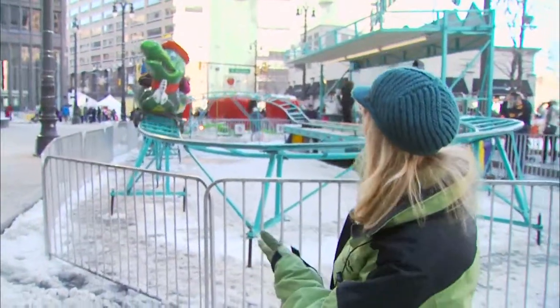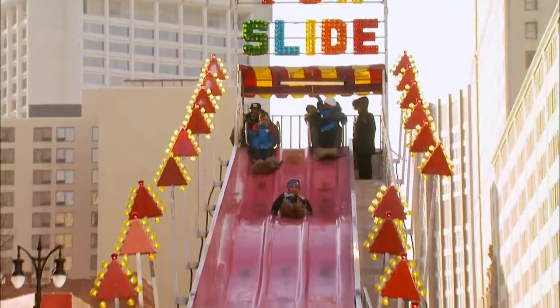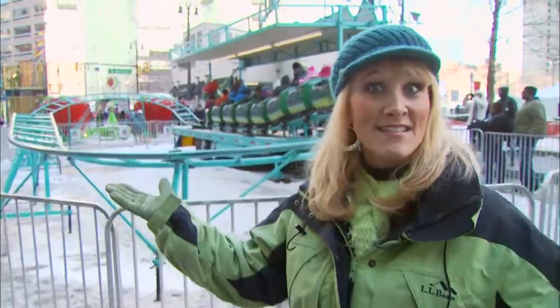Right here on the street, we've got a full-blown carnival. We've got a roller coaster, carousel, all kinds of rides. I mean, this is just as much fun as any festival in the summer. We've got the snow.